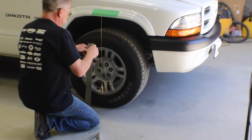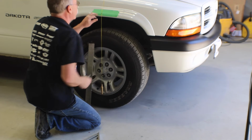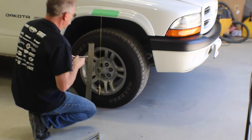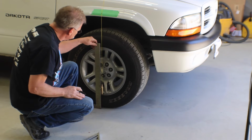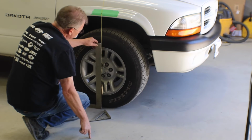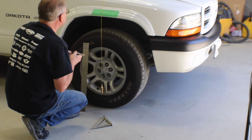And so let me first mark this string. I'm just marking both sides of the string, then I can move it and draw a straight line where the string was. And with that plumb bob as stationary as possible, now we can mark the floor.